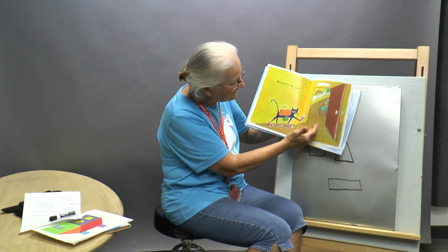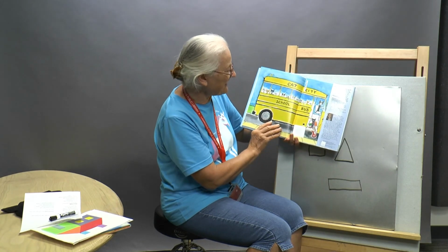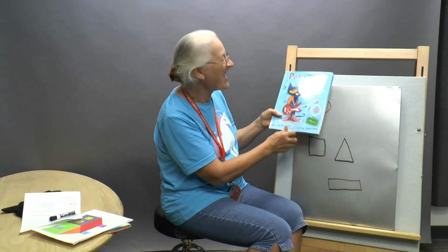And there's his classroom. It's classroom 1, 2, 3. There goes Pete the cat, and there goes the school bus. Oh, what a fun story. Pete the cat rocking in my school shoes. And great job of guessing all those places that Pete went at school.